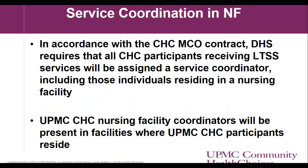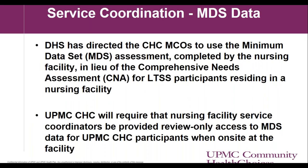Okay, a little bit about the service coordination. DHS has required that as a new feature of Community Health Choices effective 1/1/18, all nursing facilities have an MCO service coordinator that is within the facility to assist the individuals residing within the nursing facility. This is new, and we are aware that it is new for the nursing facilities. We ask your cooperation. It's new for everybody. They are new. You guys are new. So we do ask that we work together to ensure that we're giving the member the best service and care that they need, and with the resources that we are offering for them.